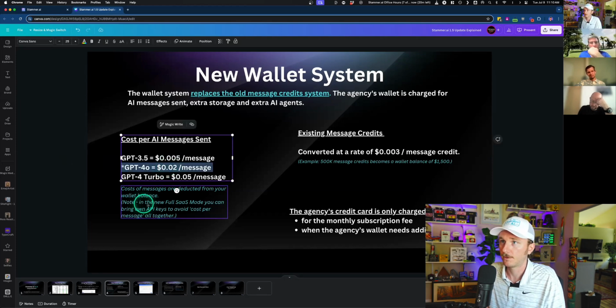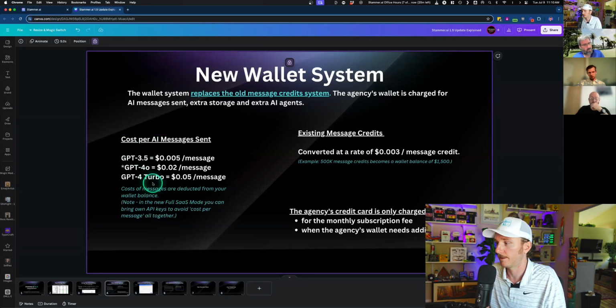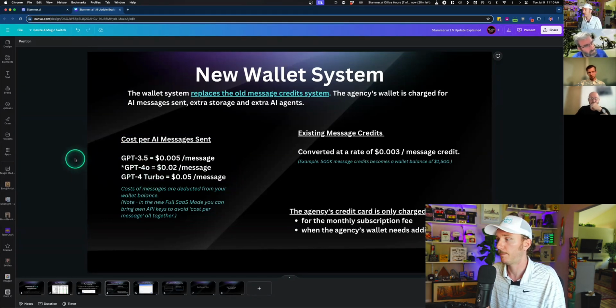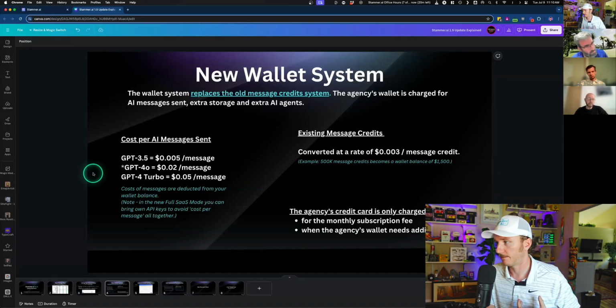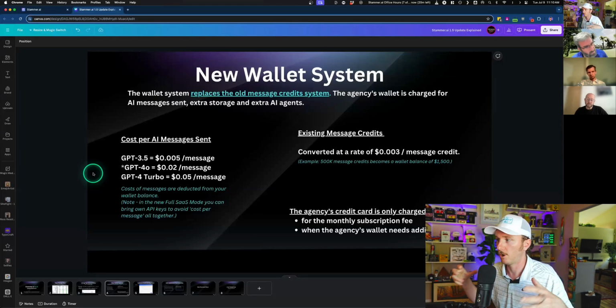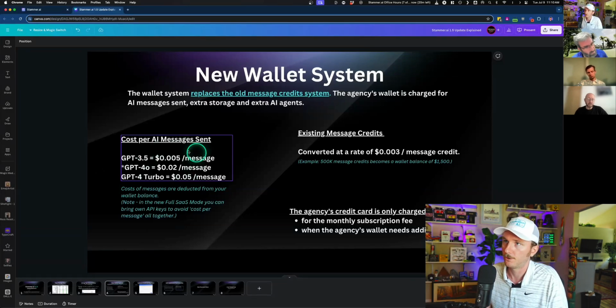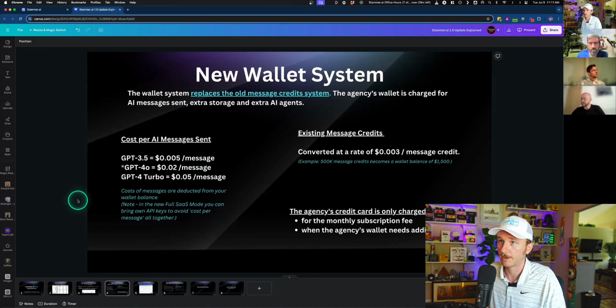Now, if you're on the new full SaaS mode plan, you can enable your own API key, and that will avoid this cost altogether. You'll be billed by OpenAI directly based on your usage, and that basically comes down to the length of the user's query, the length of the AI's response, how much information's in the knowledge base, the length of the prompt. All of these things come into play when OpenAI is billing directly. So when you have your average cost per message, it might be quite a lot less than these costs. So the advantage, especially for people that are using long responses for their API key, will be very beneficial.